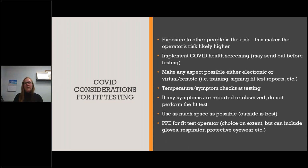Another thing is you want to really make any aspect possible virtual. So, you don't want to have them come in and do that health screening to then find out that they do have some sort of symptom. You want that health screening to take place before they've even come in. Even some of the training aspects that have to do with fit testing, it might be best to have those virtually and just have the fit test in person.